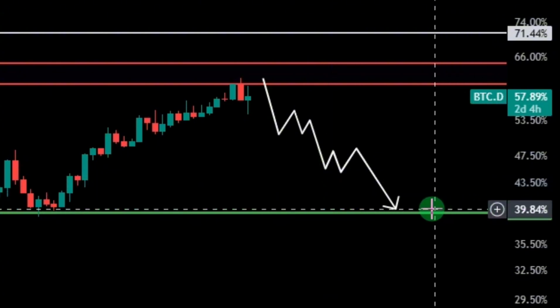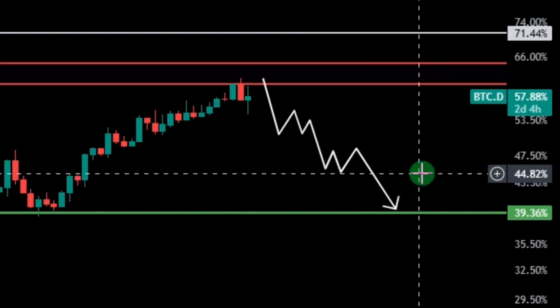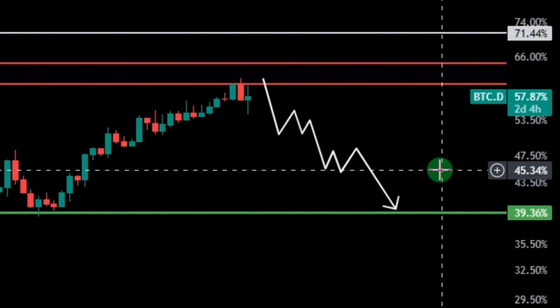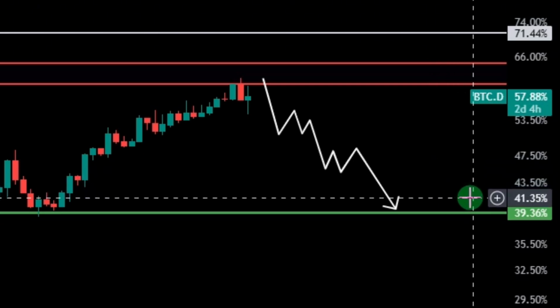39% is usually the bottom for the BTC Dominance. You wouldn't want to hold on to your altcoin bags before then, because you might end up round tripping it if care is not taken. So if you want to start taking profit, consider the 45% zone as your take profit zone, and also the 42, 41, 40% level should be the area where you take massive profit off the table.